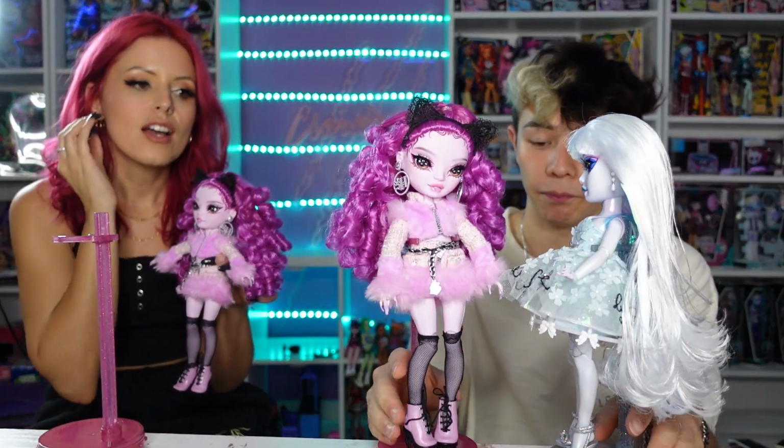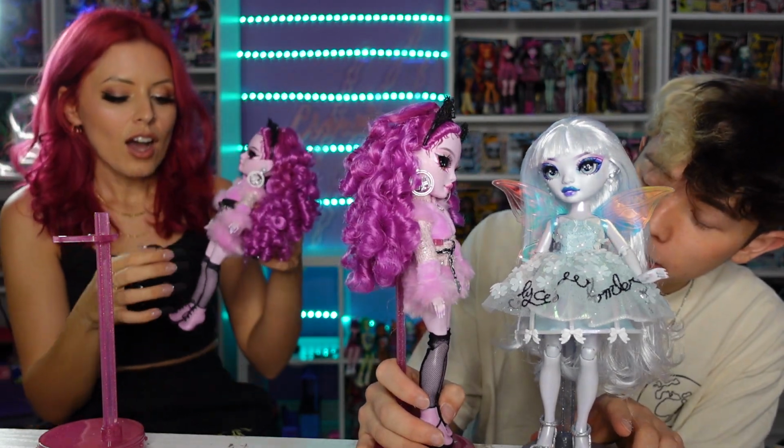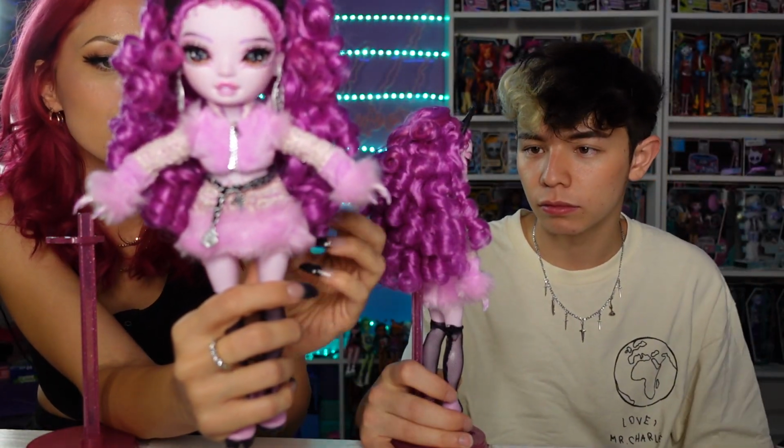Honestly, I'm a little unimpressed with the outfit, especially after already reviewing the fairy doll that had a little bit more intricacy in her outfit. I'm a little surprised by that. I was expecting this to be multiple pieces, but this jacket is all one piece. So if you want to change her top, you have to change the whole top.